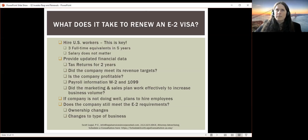That being said, the salary should make sense in light of what the person is doing, right? So, if you're saying you're hiring a software engineer, and you're paying the minimum wage, they could question that. It's fine to say, here are my employees and I'm paying the minimum wage, and that's fine. But it should generally make sense in light of the type of work that they're doing.